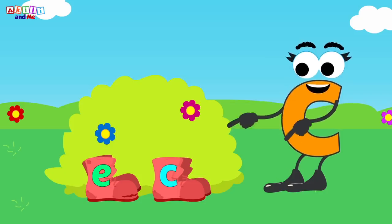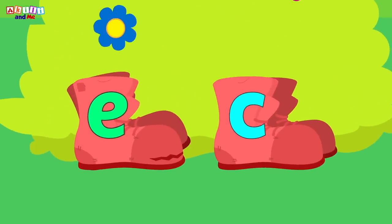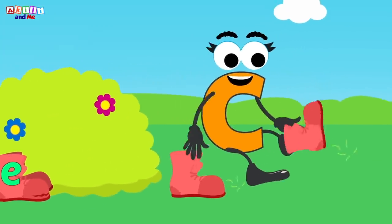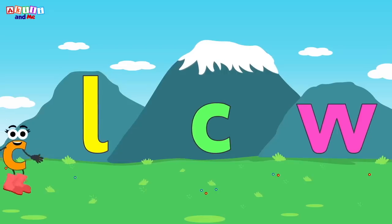Oh, kids, look! There are two pairs of boots. Can you help letter C choose the pair of boots with the letter C on? Yes! Is that the letter C? No! Is that the letter C? Good job, kids! You helped letter C find her boots. Now she can start climbing the mountain.